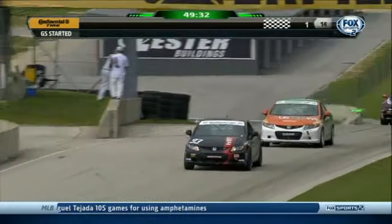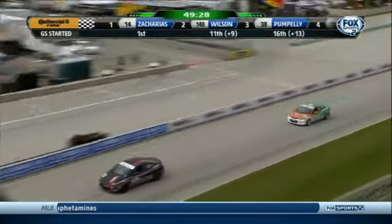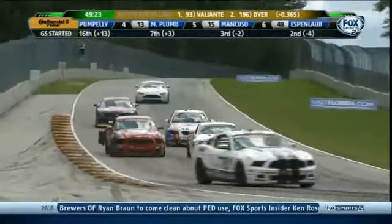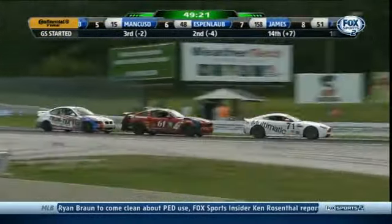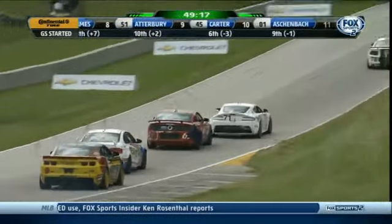Oh, but nothing has changed up front in Street Tuner. It's the 93 Michael Valiente. Tom Dyer, really the only bullet left in that RSR gun of the three Hondas that are out there, and he's still trying to hold on to the back of Valiente, and we'll go back to now Grand Sport.